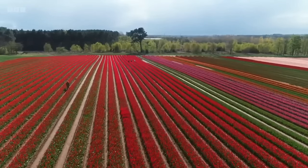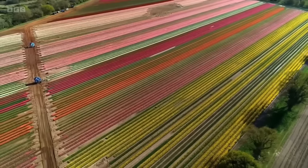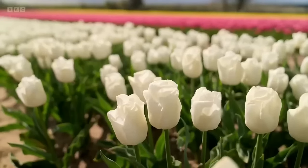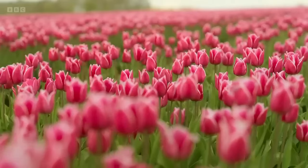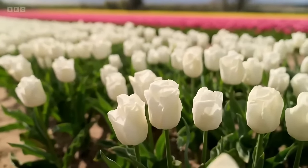For me, it's a passion, a way of life. And when you get a field like this, you can't help but be proud and have a bit of a lump in your throat sometimes. We are the only commercial bulb grower in the UK of tulips, and I'm quite proud of that. I believe in grown, not flown. 75% of all tulip flowers sold in the UK are produced in the UK.